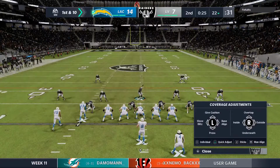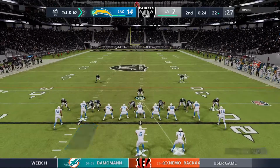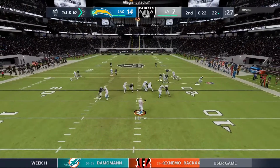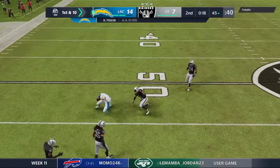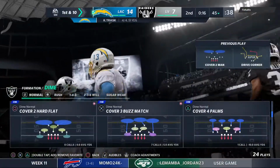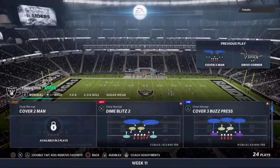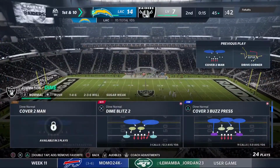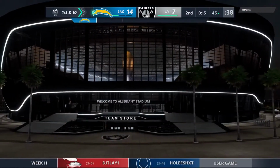The Charger drive about to get going, and with time quickly fading here in the second quarter, not sure how aggressively, offensively they want to play this. I think we'll find out just how much they trust their guys in this situation if they decide to take a shot. 23 yards, the final tally. Now the Chargers will use the second of their timeouts as it'll come with 15 seconds to play in the first half.